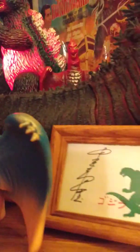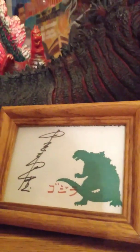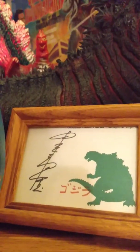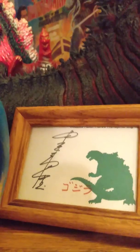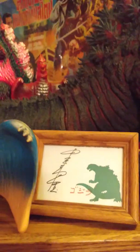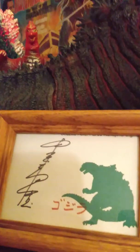Beside the Rodan, we have the Haruo Nakajima autograph. I did not meet the man in person. I bought this off eBay, and the guy had a photograph of himself getting the autograph as a COA, or Certificate of Authenticity. So I never got to meet him myself. God rest his soul. May he rest in peace.